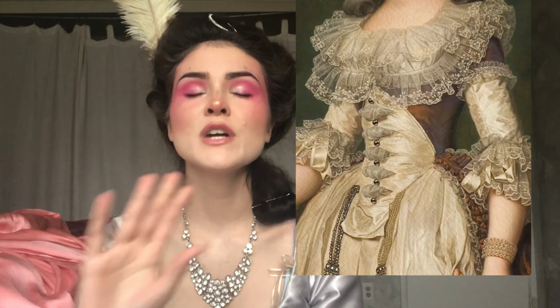Okay, so the next one is another favorite of mine. This portrait is from 1785. It's of her and her babies going through the park at Versailles. At first it's like, oh, it's just a brown dress. It's just a brown dress. But if you look closer, it's shot silk.